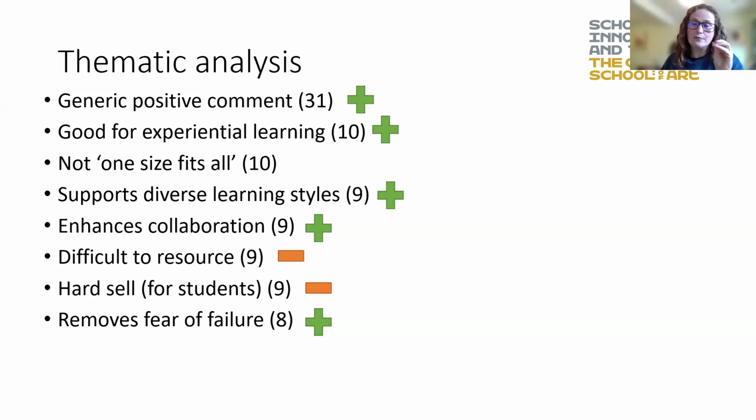What's really clear from this whole survey is that there is not one magic bullet, one amazing game design that will fulfill all of our needs. It is not one size fits all. And even for one subject, it's not one size fits all because learners are all different. So that came across very strongly.